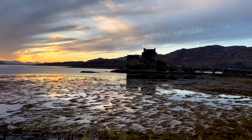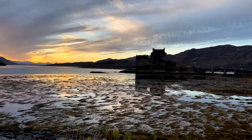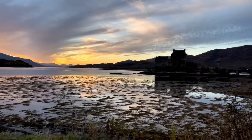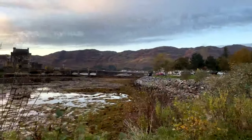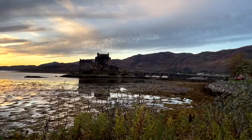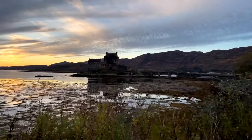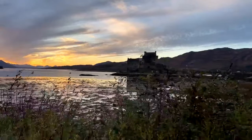Oh, isn't that amazing? Nature just blows your mind. I'm just going to bring you down slightly again so we can get that colour in here. And then I'm going to walk us round to... We're basically walking around the extra car park that they have at the moment. Actually, that's not too bad there. It's beautiful, isn't it? It just makes you relax. The sky is absolutely gorgeous. It's your favourite castle in Scotland.